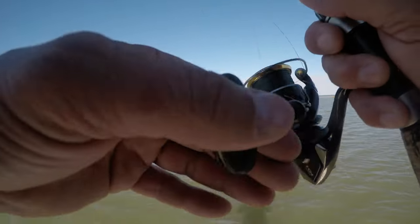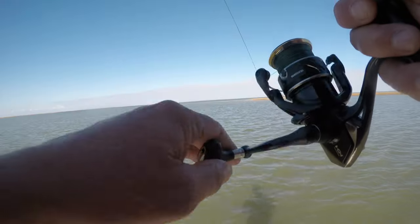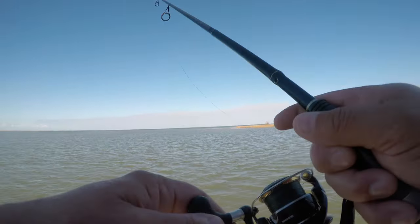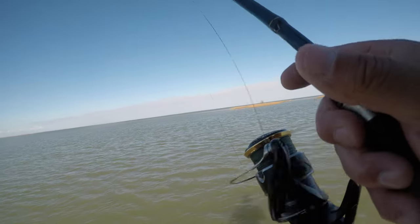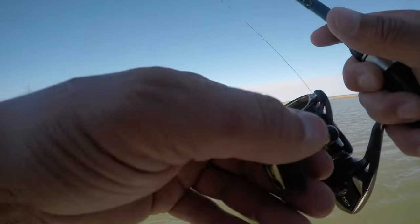It's only our second drift of the morning. We made one long drift over in Jumble and then moved over here. So I'm gonna pin down now, Power-Pole down, and I'm gonna work this little area for a couple casts. This is the first place I saw mullet, small mullet. Perfect size ones kind of flipping around.